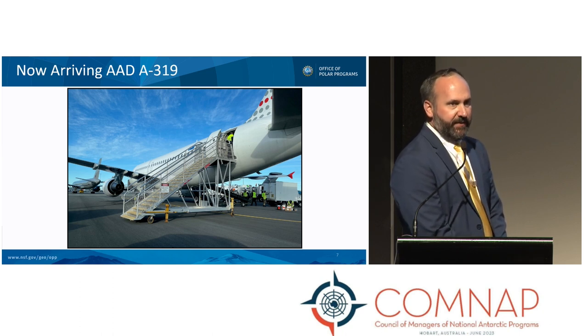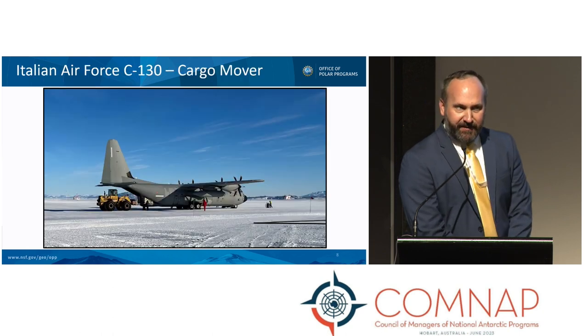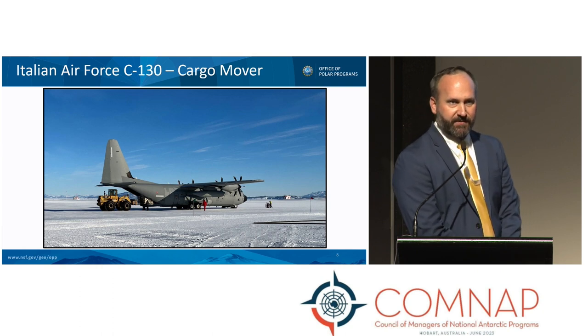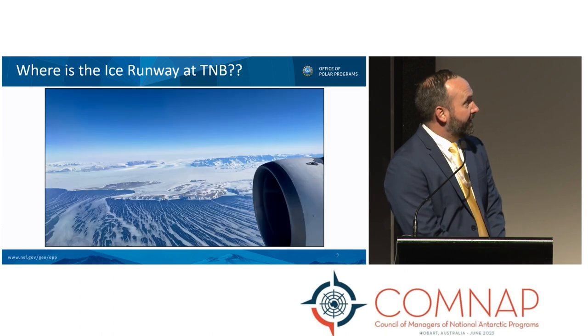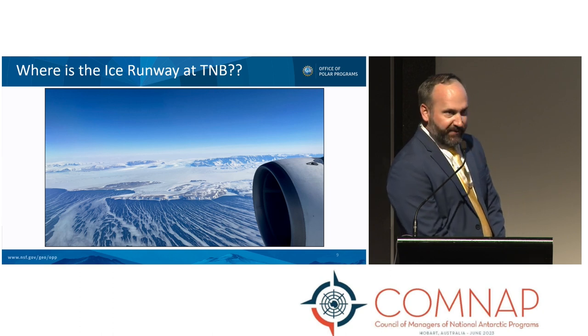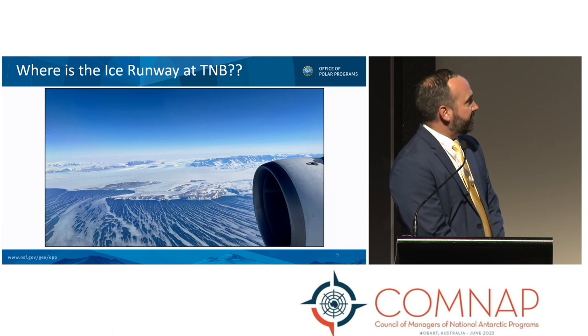What do we need to do next? We need to move cargo. So the Italian Air Force C-130 J-30 started moving cargo. And why is it sitting at Phoenix Airfield? Why did it run 12 missions to Phoenix Airfield? Well, that's because there was no ice runway at Terra Nova Bay. So that's a picture I took as we flew by, comfortable in the A319, past Terra Nova Bay.